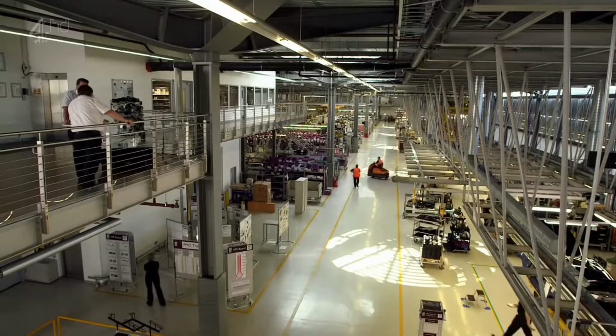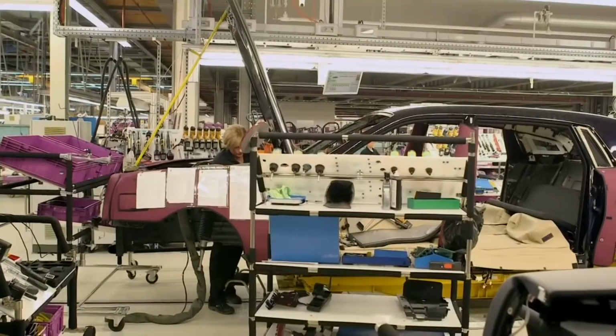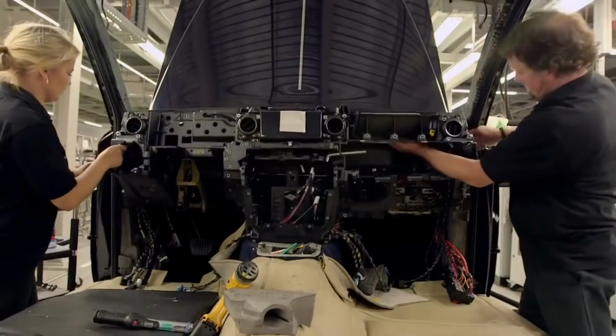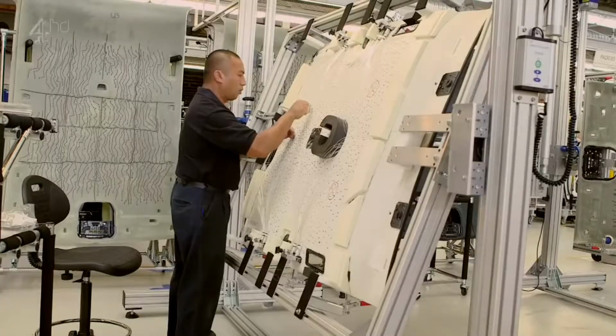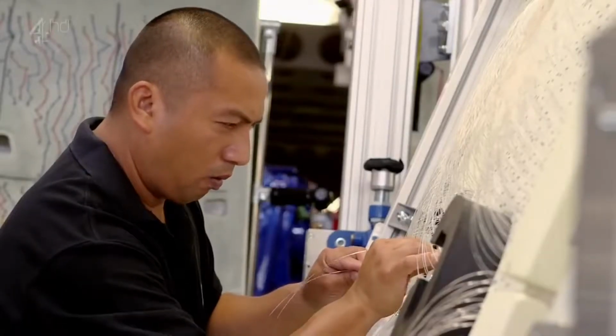Another bespoke car in production is the one-off Celestial, Rolls-Royce's most expensive collection car ever. Based on the standard Phantom model, Rolls-Royce want the Celestial to evoke a sense of the night sky. 576 tiny fibre optics will be woven into the roof interior, creating a unique starlight headliner.